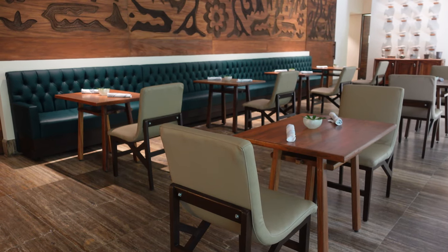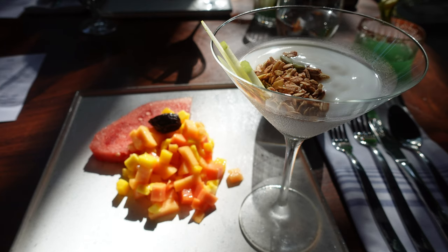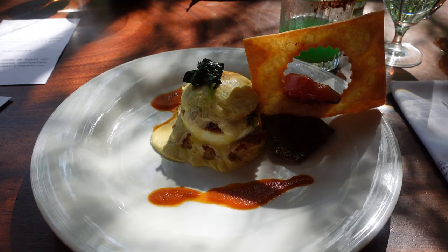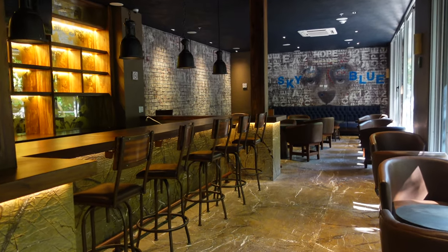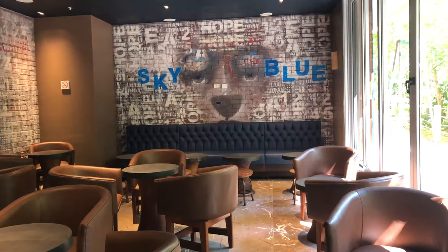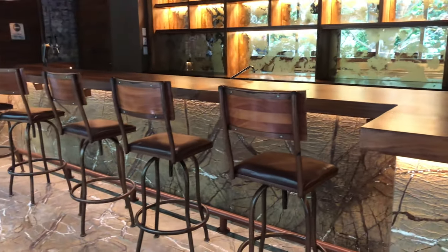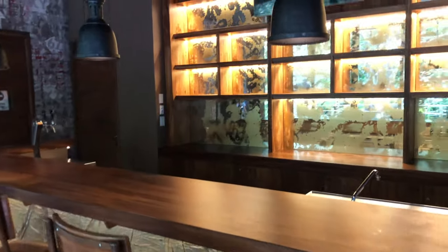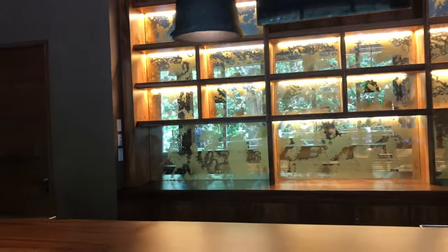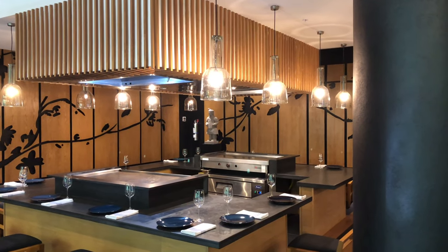Breakfast is served at the Artesanal restaurant. We enjoyed a yogurt parfait with fresh fruit and an egg white omelet with spinach and cheese with a hash brown and cactus. The bar. If you're looking for teppanyaki, you'll find it at the Komorebi Teppanyaki restaurant.